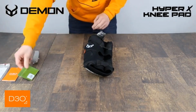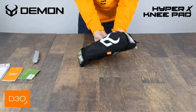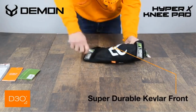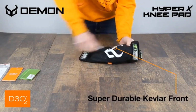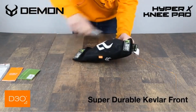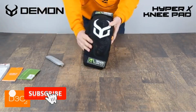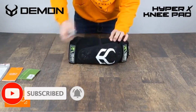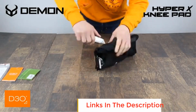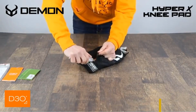Constructed with D30 impact protection technology, the Hyper X V3 offers superior shock absorption by hardening upon impact, while remaining soft and flexible during normal movement. This makes it ideal for high-intensity activities that require both flexibility and security. The ergonomic design ensures a snug fit that stays in place, while the breathable materials and moisture-wicking liner help keep riders cool and dry during long sessions. Versatile and durable, the Demon Hyper XD30 V3 knee pad is a trusted choice for riders looking to elevate their protective gear, whether on dirt, pavement, or snow.